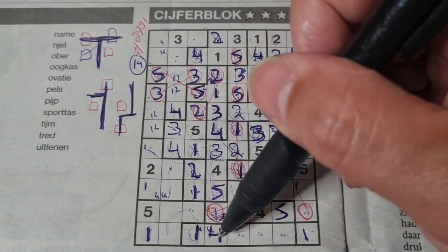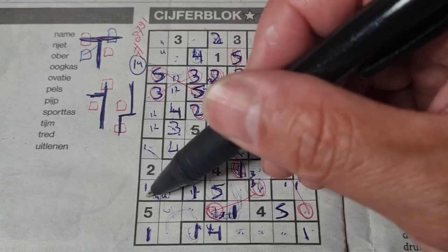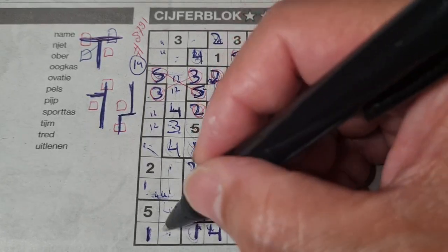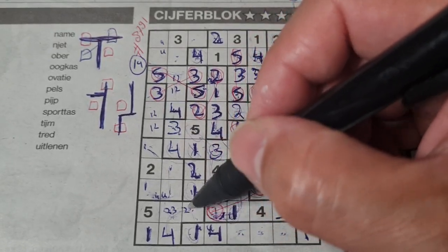This box can be 4. That box can be 4. We have a double 4 there. If we place a 4 here, I cannot fill any 4 in one of those 2 boxes. So the only place left for 4 in this area is supposed to be here. 2 numbers left for numbers 2 and 3.